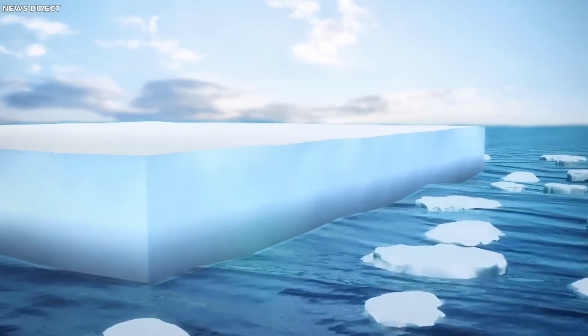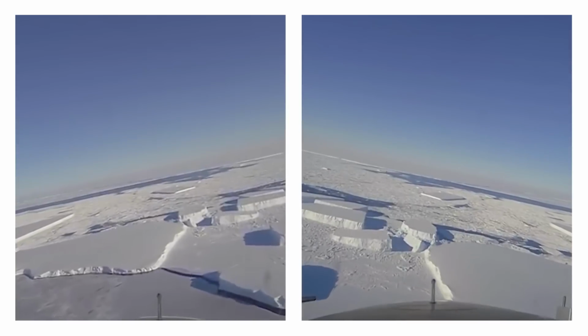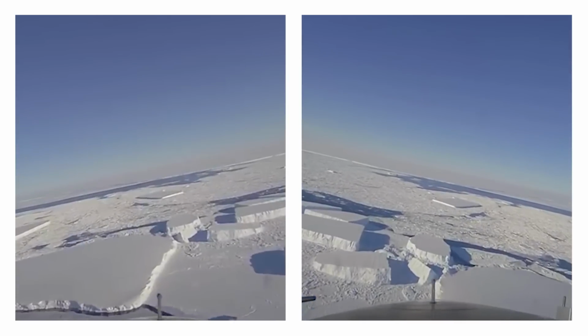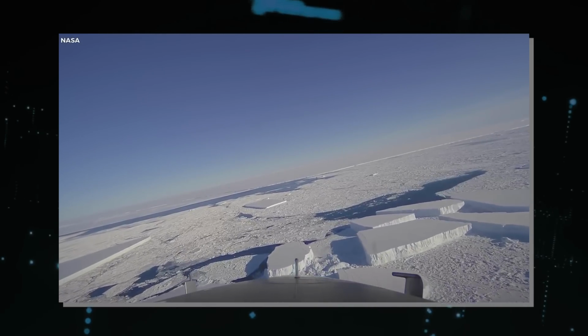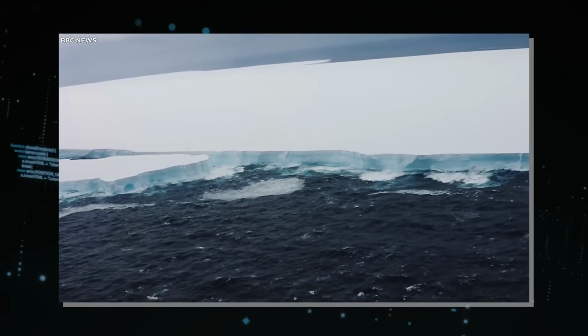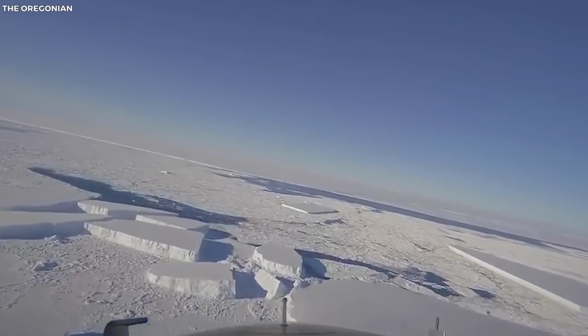Sometimes icebergs with relatively straight edges are formed, but no one had really seen one before with 2 corners at such perfect right angles like this one had. What could have possibly formed such an enormous and eerily symmetric shape rising from the sea? The answer has to do with how ice shelves calve.